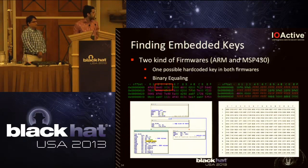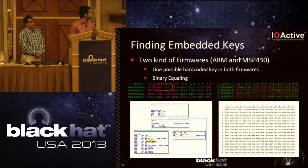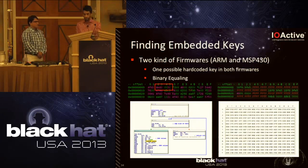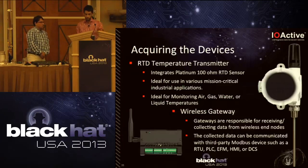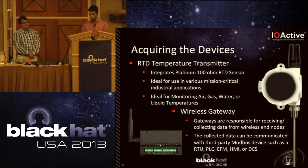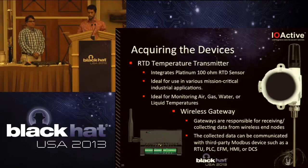So we were nearly close to finding an encryption function, because there are some sources using that table, and that table that you see there is across all the versions of the firmwares of that family of devices. So we said, okay, let's acquire the devices and check if we can break this weak site security key. So we bought an RTD temperature transmitter that I showed you some minutes ago.